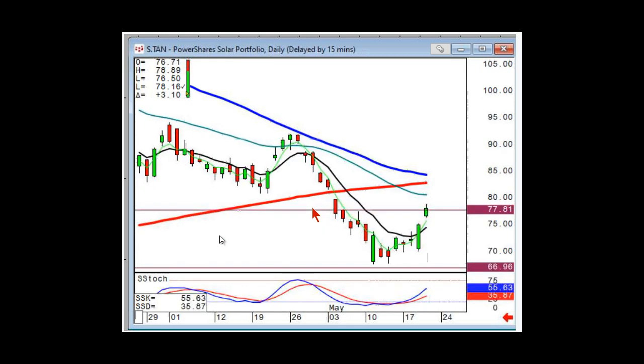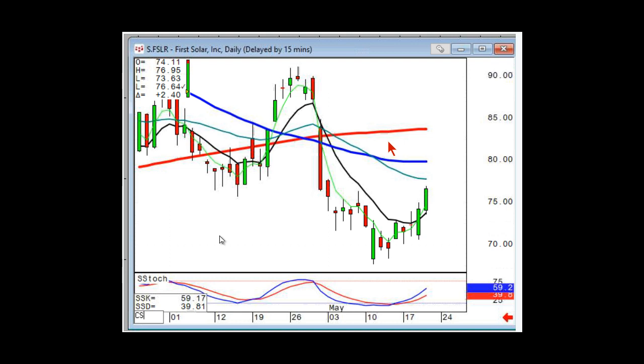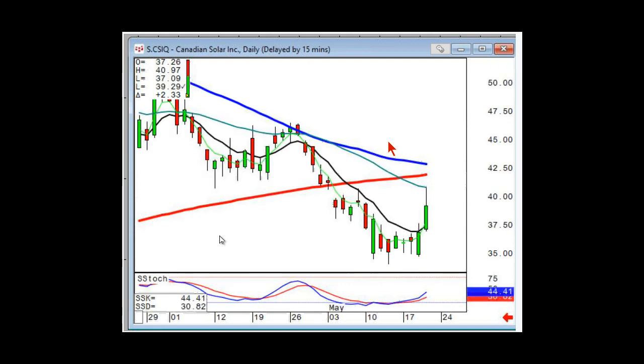This ETF, left-right combo, implies there's going to be more upside. First Solar, acting well. CSIQ, acting well.